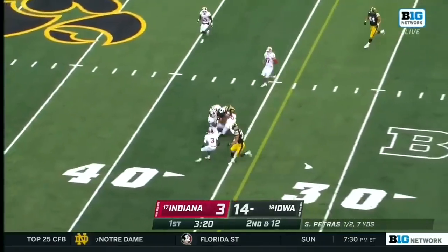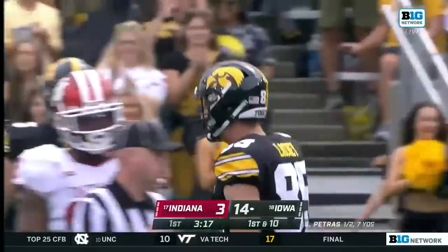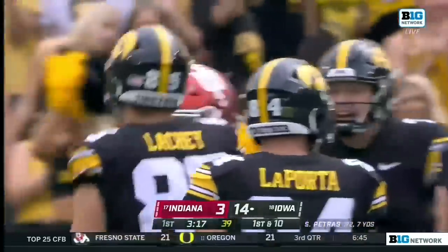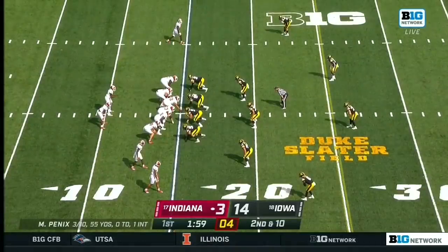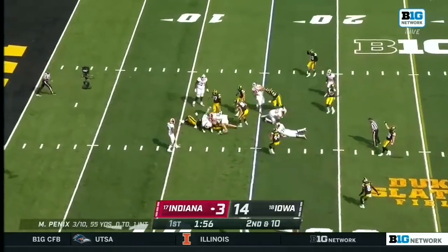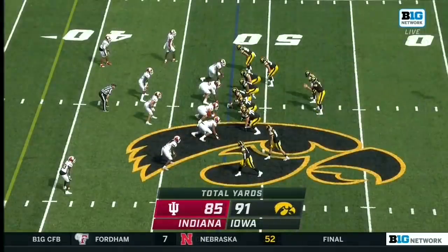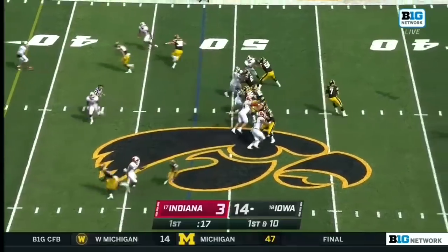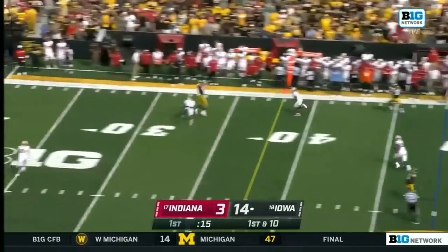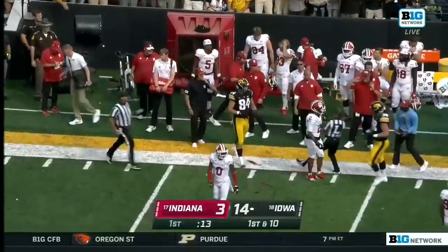Spencer Petras over the middle, finding the connection to Luke Lachey. He plays second fiddle to top tight end Sam Laporta. Penix so far is just 3 of 10, and Carr gets stopped in the backfield. 69 on the ground, 56 on one play for Iowa. And just as I say that, success in the pass game, Sam Laporta.